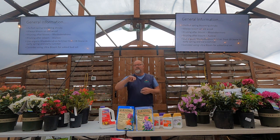If I deadhead, it's going to redirect the energy into the new growth instead of trying to produce a seed. So that's really the only benefit. It's still going to grow, still going to bloom the next year. Nothing's going to change, but it's certainly an option. If you're going to deadhead and prune, that's why prune after bloom is a great time. I can cut down below where my flowers were. I've done two birds with one stone, as they say. Get my deadheading done and my pruning done. Everything comes up, off we bloom. Now we go for another season, okay?